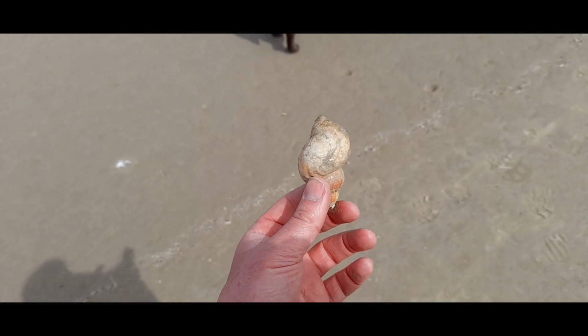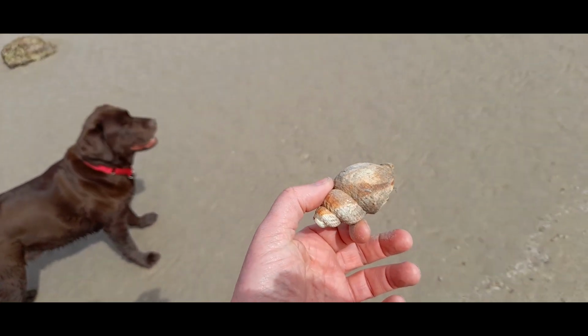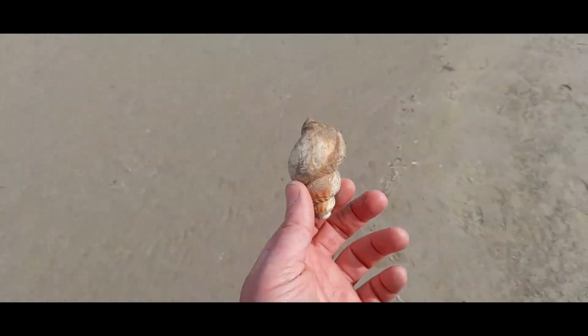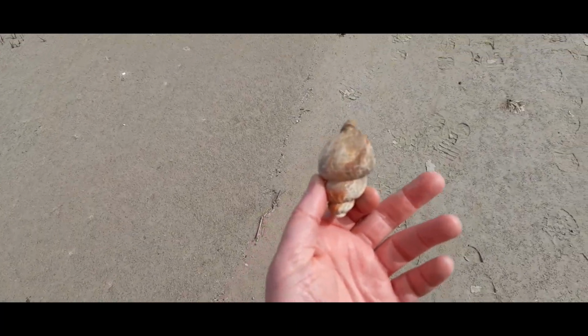Look what we've just found. It's a curly shell, and for the life of me, I can't remember what they're called. So if anybody knows, leave a message in the comments please. I'll call it a curly ice cream cone shell.